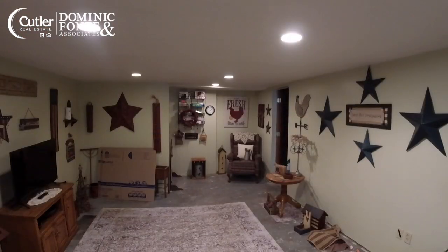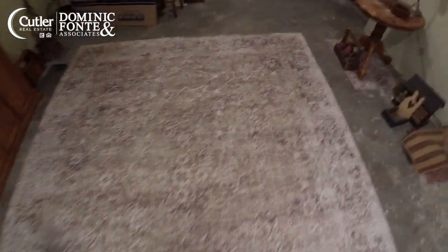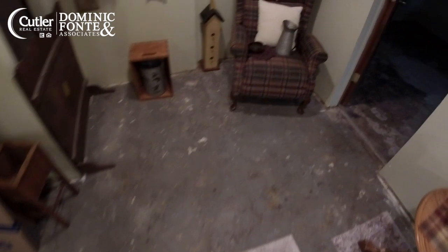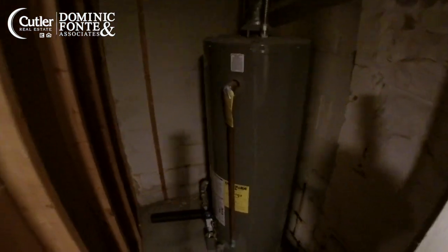All right. Let's go downstairs to the rec room. Okay, so now I'm downstairs. It's a partially finished rec room with an area rug and then cement. So of course, you can always paint it or make it look a little bit dressier. There's your water heater in this little room. And then let's peek over here in the utility room.